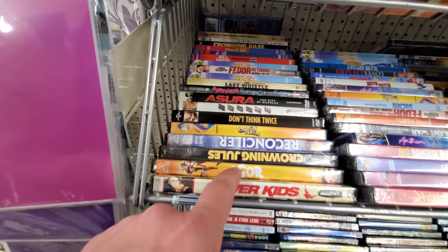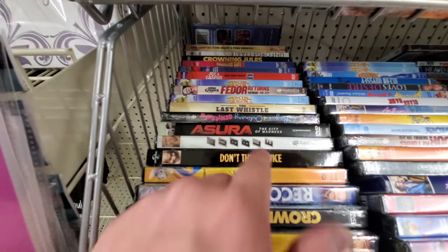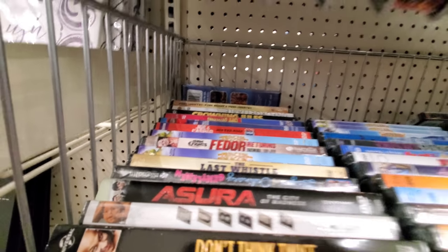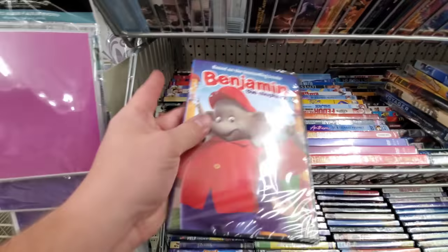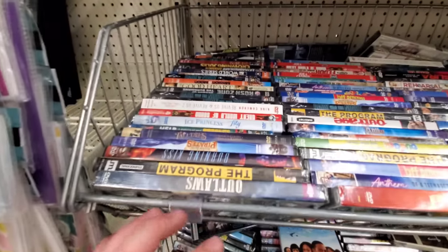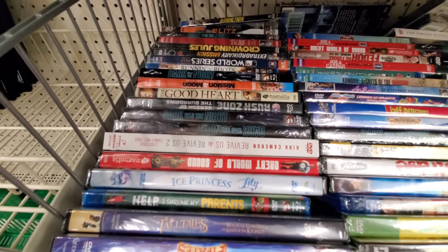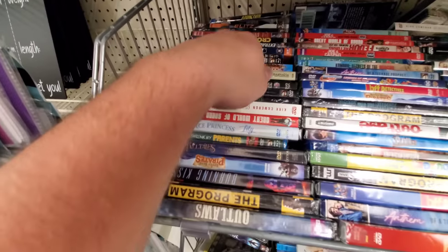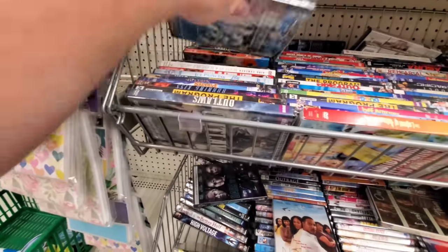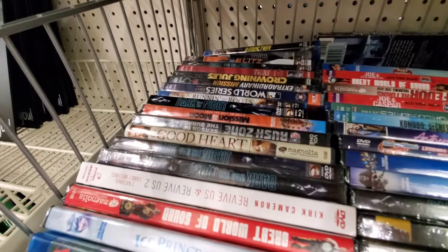100% Wolf, Power Kids, Igor, however you pronounce it, Don't Think Twice, Bubble, Asudra. What's back here? Benjamin. Outlaws, The Program. A lot of these are upside down on this one. What's this? I see NFL. Rush Zone. That's like a kid's thing. That's still cool, though. Not for me, but that's cool. Mission to the Moon. Dark Was the Night.